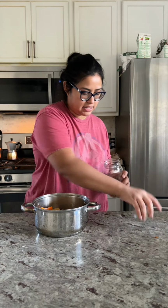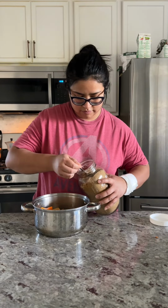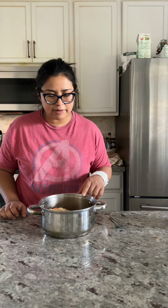I don't have any piloncillo. I thought I did, but I can't find any anywhere. So I'm just gonna use brown sugar. I'm gonna put 2 cinnamon sticks in there and a couple tablespoons of brown sugar. Just like that. And I'm not gonna add in any water, because it should start reducing on its own. I'm just gonna put it on the stove and cover it up right away.